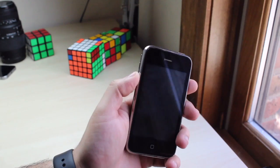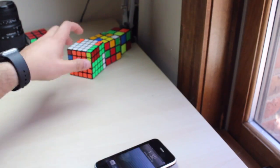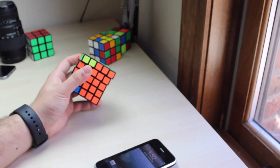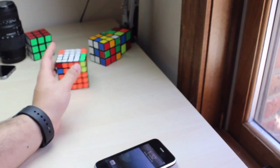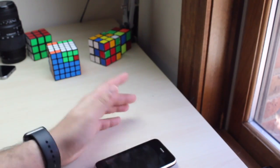Okay, guys, I don't want you worrying about that. That's my problem, not your problem. I'm sorry about that. But yeah, I actually do solve Rubik's Cubes, and I'm working on a 5x5 right now. I know how to solve a 2x2, 3x3, 4x4, for the most part. I still have to reference some stuff here and there.